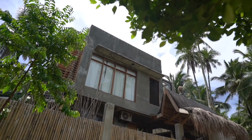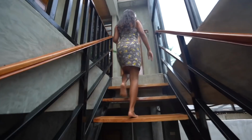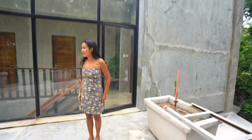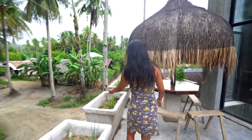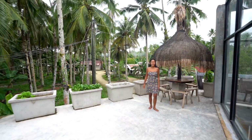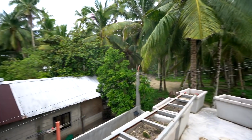Let's move forward to the 2nd floor. Oh, you're in 2nd floor? Yeah. Joke, I knew that, but I'm excited. I love this staircase. Yeah. I like how big the windows are. So this is an open area where you can do a little bit of work. They do some gardening here. Lettuce for Korean barbecue. Pechay. That looks so nice. Onion leeks. Aloe vera. And there's even an area where you can work or have breakfast. Look at the view of this place. It's very beautiful. And this porch is welcoming you into the jungle.